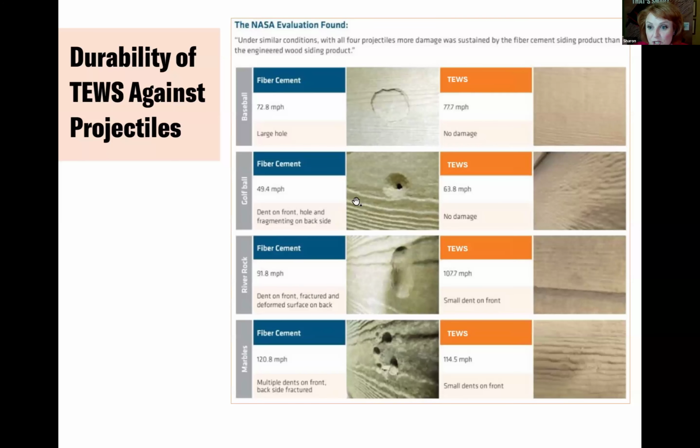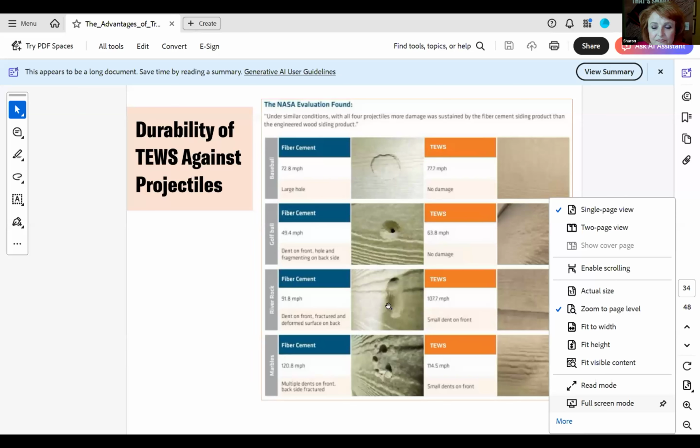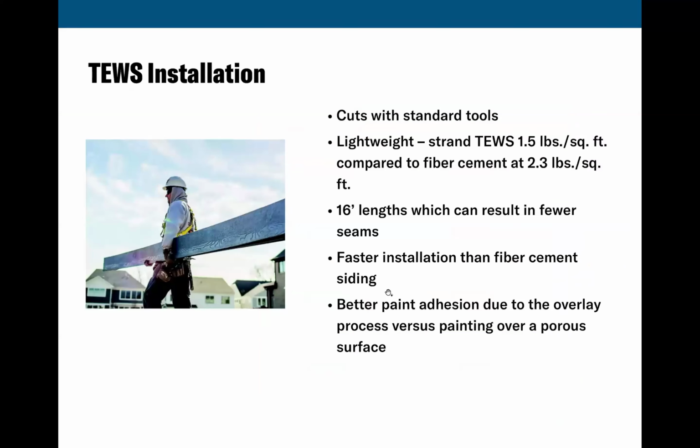Can you advance my screen? And I don't know if you can. Can you exit full screen mode and maybe we just see it not full screen? What do I hit? I'm sorry. Oh, right there. Perfect. I see the installation slide. Oh, perfect. Okay.